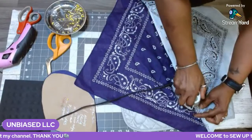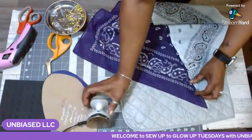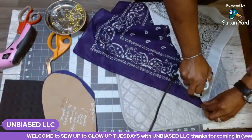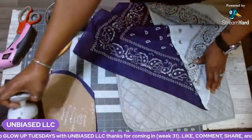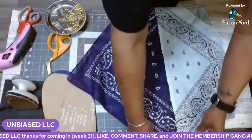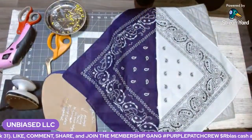This is why I don't like ironing. You see how long this takes? This works my nerves, hunty. But it is part of sewing, y'all. It's the correct way to do things, I was told. So, y'all see how that looks?